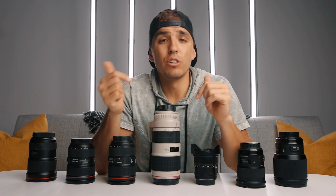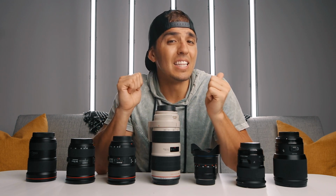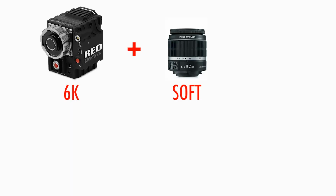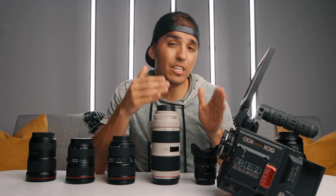Also, if you have a choice between buying a nice camera and a nice lens, I'd say buying a nice lens is more important, because if you have a Red Dragon that shoots 6K, but you're using a really cheap soft lens on that camera that can only go down to a 4 aperture, then your image isn't going to be very sharp and it's not going to be able to take advantage of all the resolution in your nice camera. And in low light situations, your image is going to get really noisy with that bad lens, defeating the purpose of having nice image quality in your RED camera.